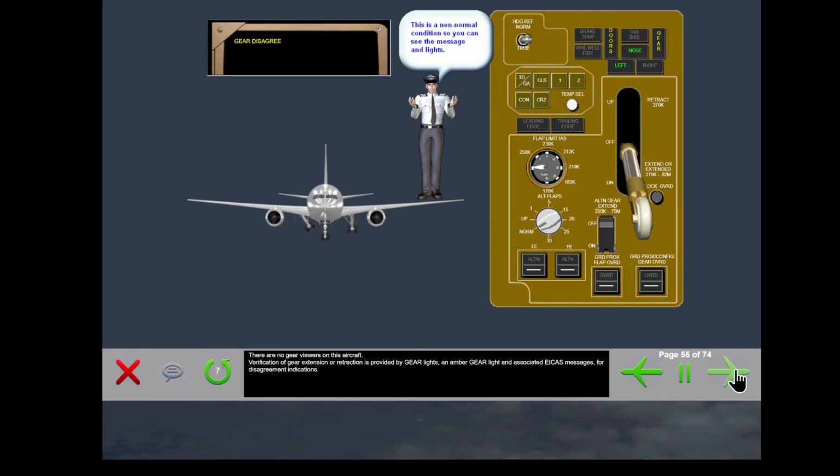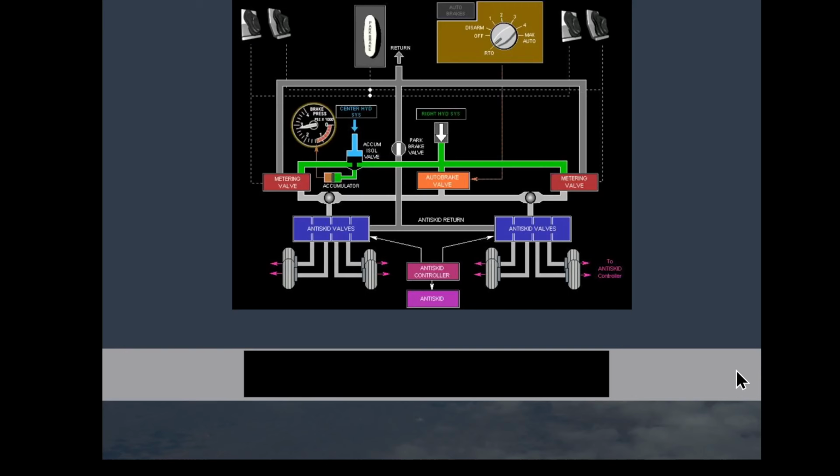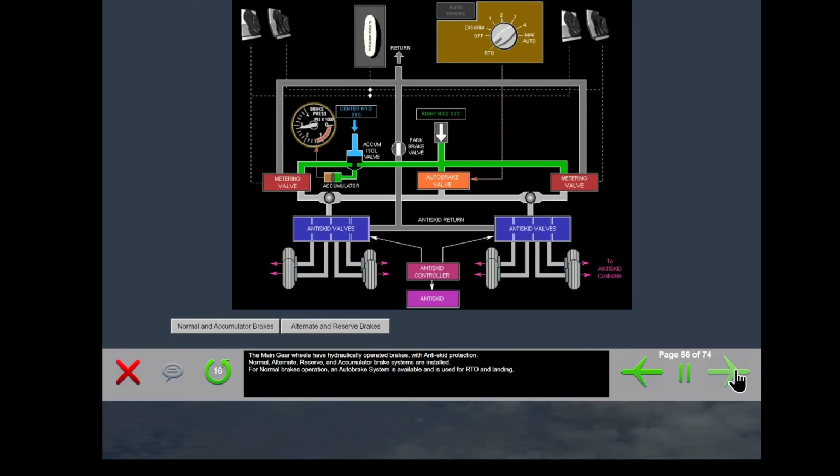Verification of gear extension or retraction is provided by gear lights, an amber gear light and associated ICAS messages for disagreement indications. The main gear wheels have hydraulically operated brakes with anti-skid protection. Normal, alternate, reserve, and accumulator brake systems are installed. For normal brakes operation, an auto brake system is available and is used for RTO and landing.